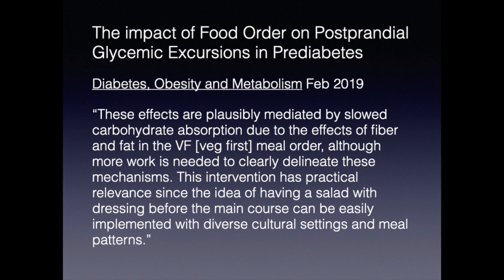I'm going to read you a quote from the conclusion of the study. And this is a quote: "These effects are plausibly mediated by slowed carbohydrate absorption due to the effects of fiber and fat in the vegetable first meal order, although more work is needed to clearly delineate these mechanisms. This intervention has practical relevance since the idea of having a salad with dressing before the main course can easily be implemented within diverse cultural settings and meal patterns."